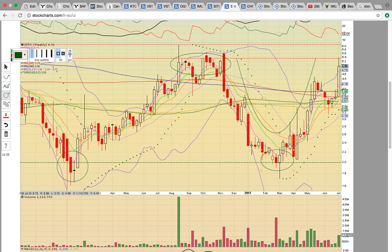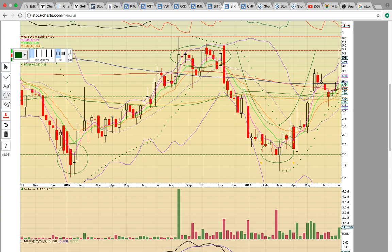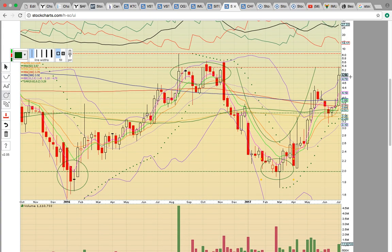If it does pause and pull back, look at EMA4 at 419, and then the big level is this 300-week simple moving average, currently at 392. As long as candles are staying above that, this has a lot more upside potential. Okay, but fail to break this 540 zone, and that could signal consolidation.